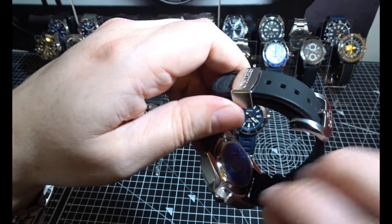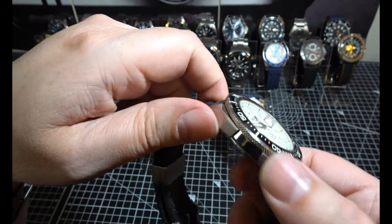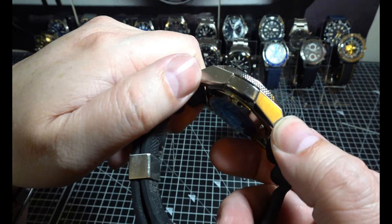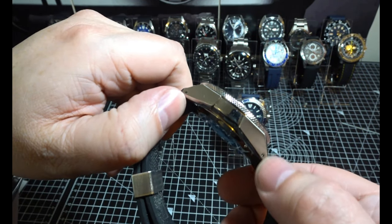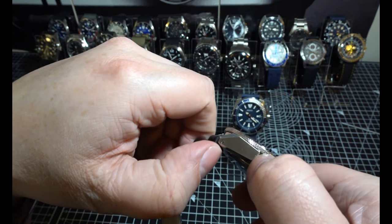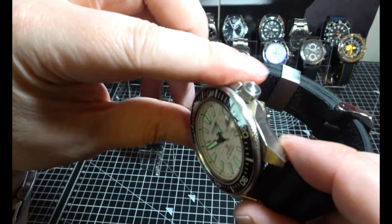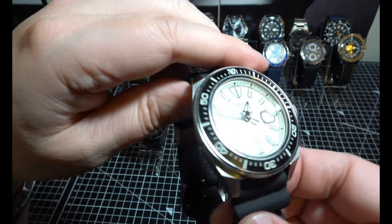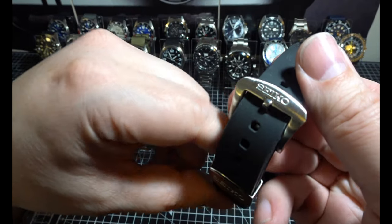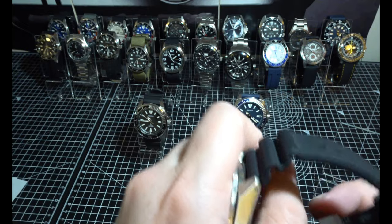Yes, I know I've not taken the protective coating off it. Nice case on it, brushed and polished. Maybe that took some doing. So brushed lugs, nice Seiko strap on it as well. Let's pop it on the wrist.